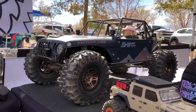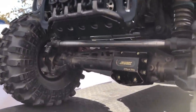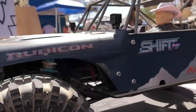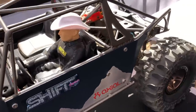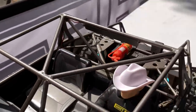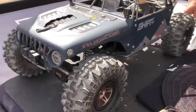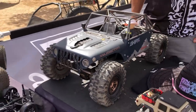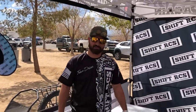Heck yeah, check out this monster right here. SCX6, complete custom build. Yeah, tube chassis. Got ProLine swampers on it. It has crazy crawler foams. Stock electronics, except the servo, obviously, has our X5. Nice. All right, cool. Thanks a lot, Ryan. Appreciate it.